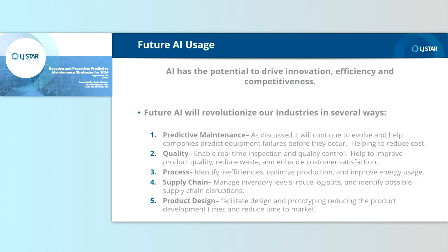Quality. What we're starting to see more and more is it's going to enable companies to do real-time inspections and quality control. So, for example, we have bottling lines where they have new high-speed cameras, and those high-speed cameras would be able to punch through thousands of bottles per minute and notice if one of those was missing a bottle cap and be able to dictate what occurs to that particular one, where it's at in that system, and pull that out automatically on some of these new production lines. And basically what that's going to do is improve product quality, reduce waste, enhance customer satisfaction because they're getting a better product.